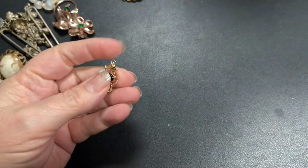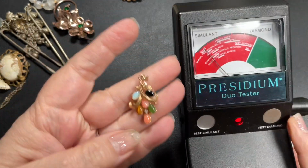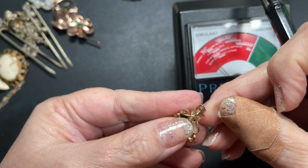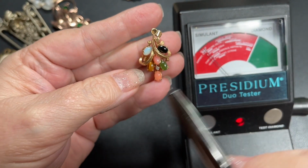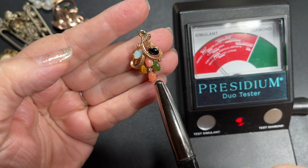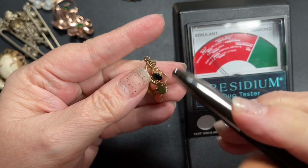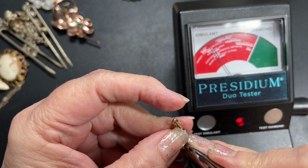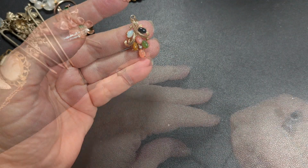All right, here's another gemstone, it looks like. It's a pendant. We're going to have to test this one. I don't see any marks. Those are beautiful. So if I'm going to guess, it's going to be opal, onyx, 2 corals, a tiger's eye, and probably a jade. Yes, nephrite.